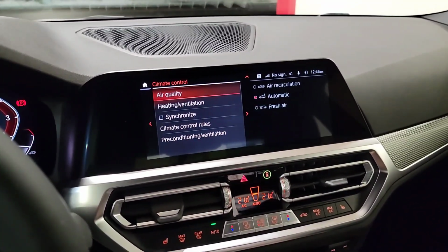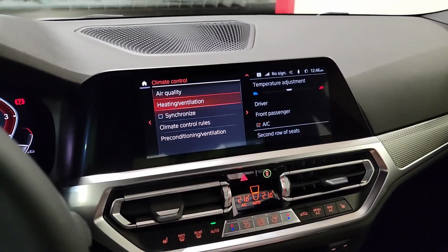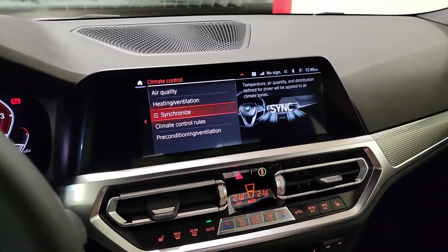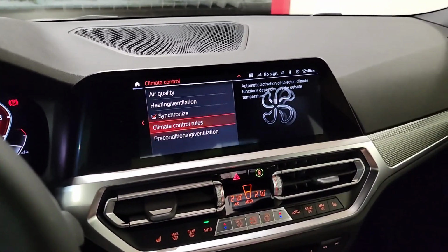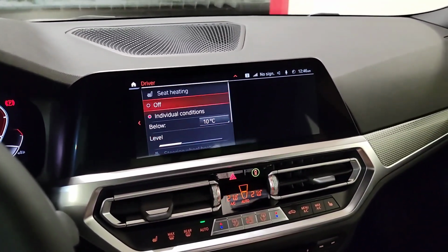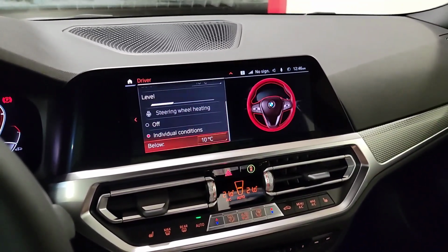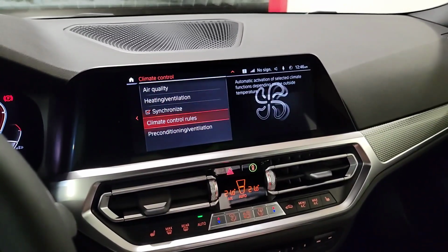For climate control, air quality, I've got it on automatic. Heating, ventilation, I've got it dead in the center. Synchronize, I don't have that on, but maybe I should. Climate control rules, I have actually turned on the automated heated seat and heated steering wheel, just because I've never had a feature like that in a vehicle before.